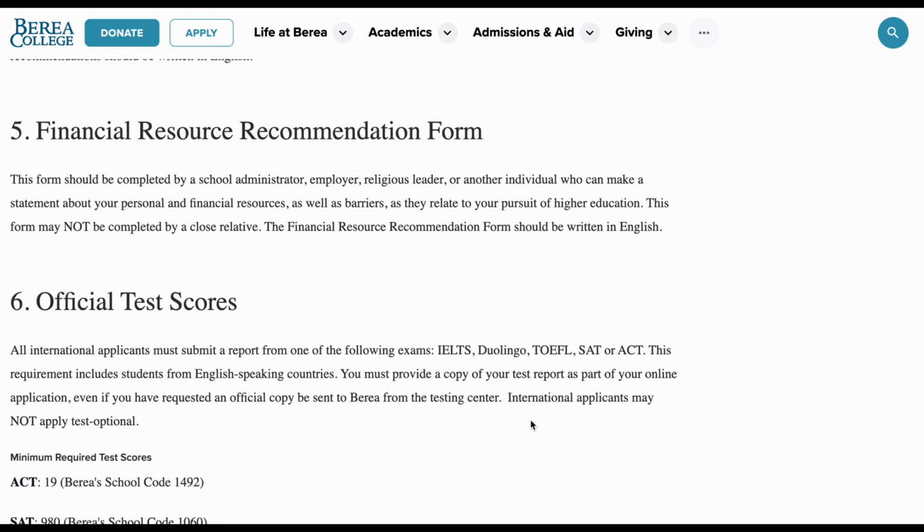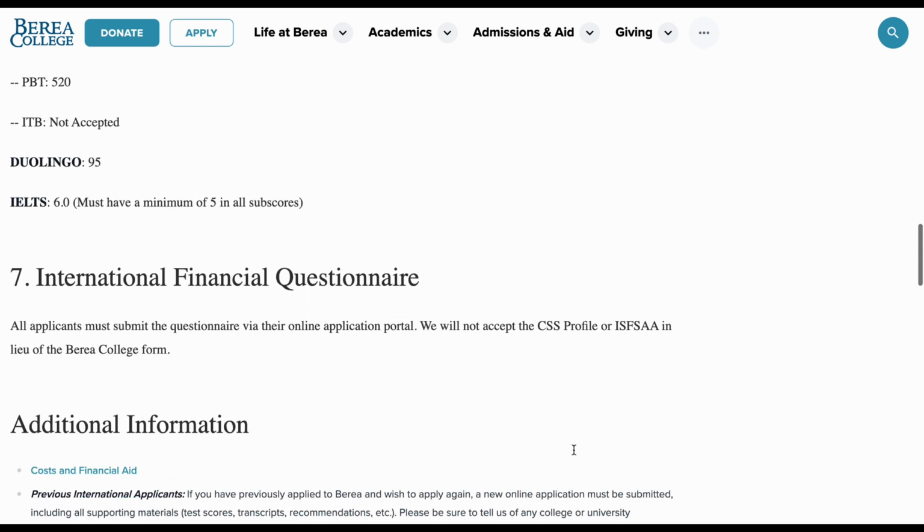The next for you to submit is official test scores. The last document you need to submit together with your application document is the International Financial Questionnaire. So you have to fill out this International Financial Questionnaire and attach it to your application. And make sure you submit your application with this.